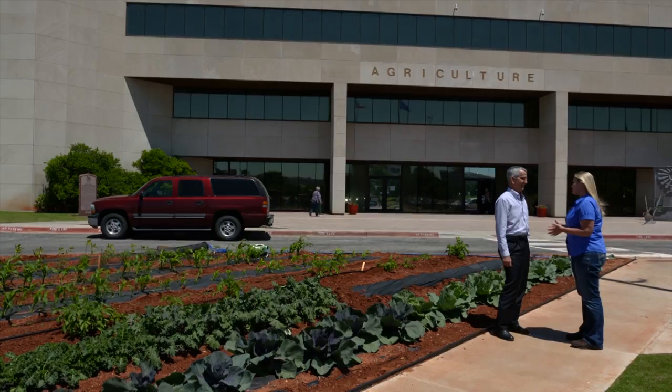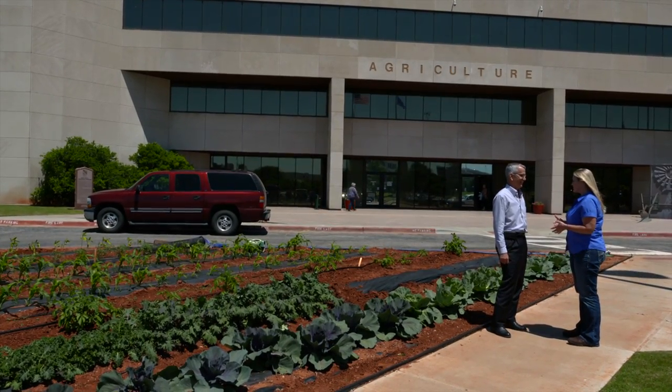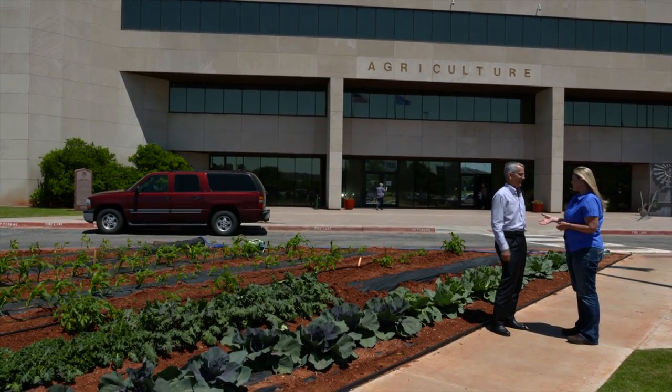And sell spices certainly probably be a higher value crop than a lot of the commodities that we grow, so we're all for it. Right. I mean, this garden is very diverse, and I appreciate you sharing it with us and taking the time. Thank you, Secretary Reese. Thank you.